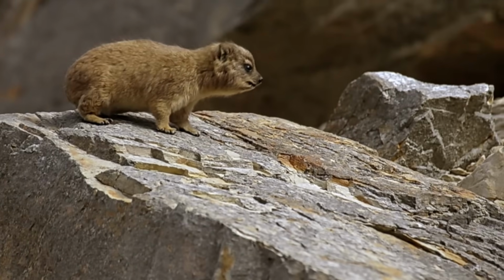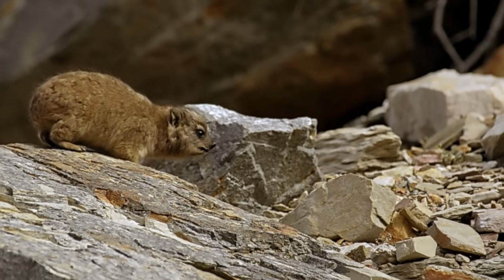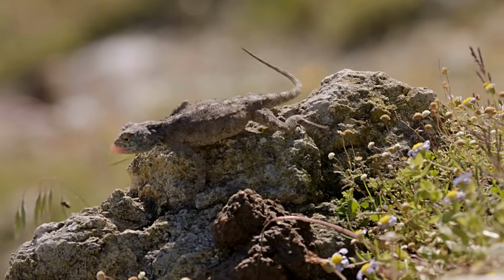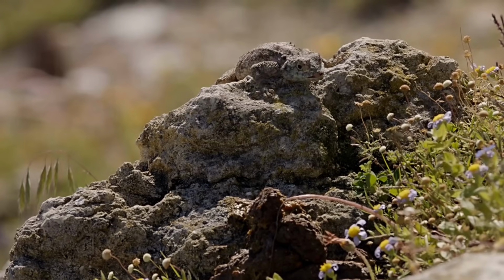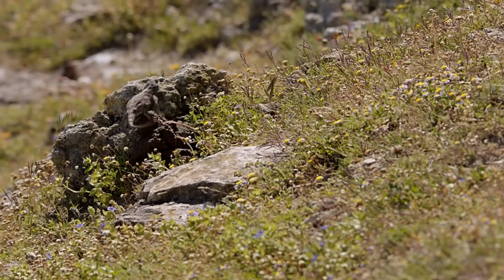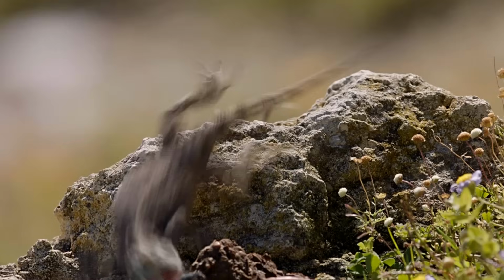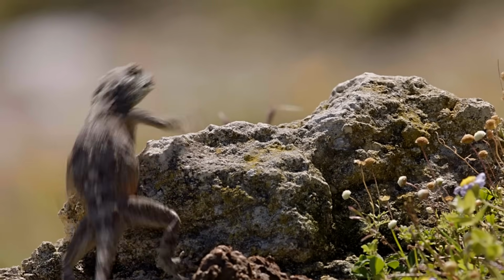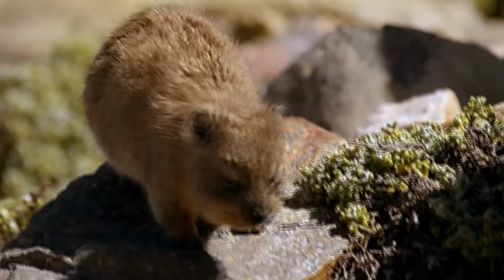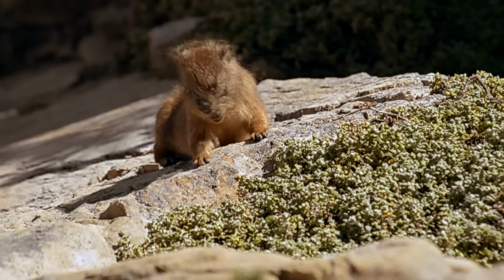The little daredevil sets off on his own. His curiosity has been aroused by a lizard. The lizard is in hunting mode. It only has eyes for its winged snacks. The little one strays further and further away from the group. He's tempted by some nice fresh greenery, even though he's much too young to be able to digest it.